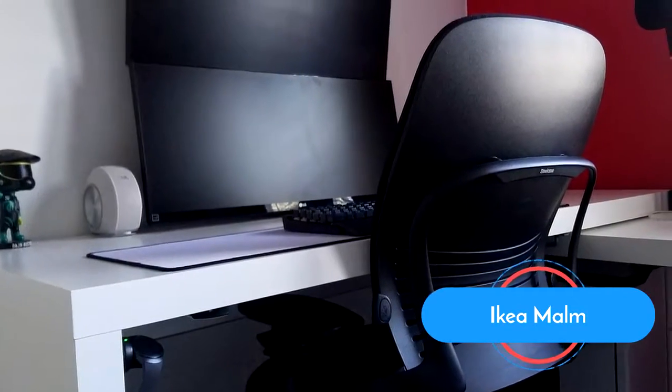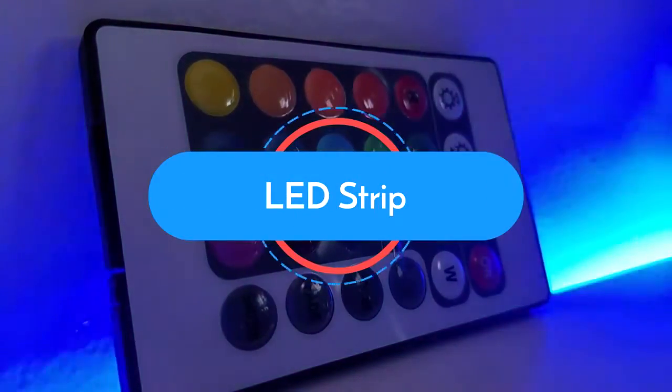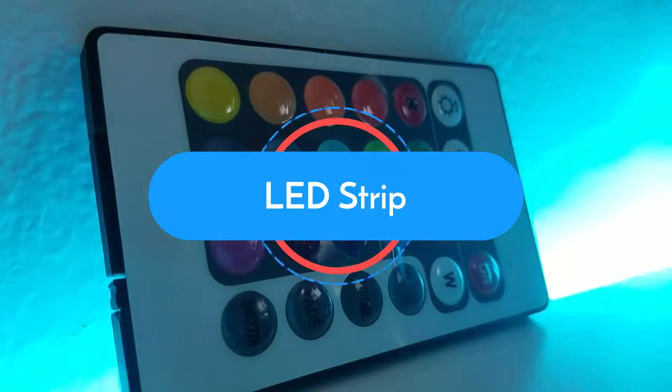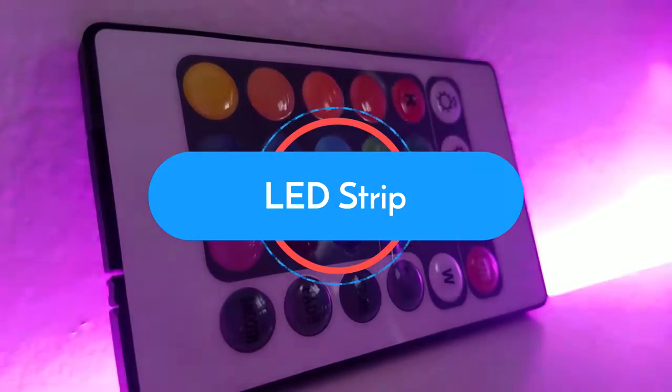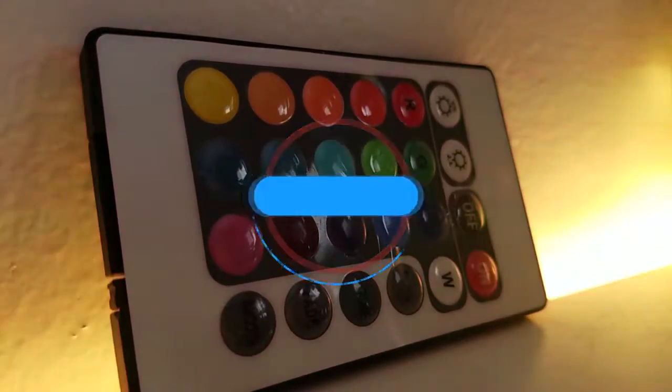The other absolutely integral part of my setup is the desk. I'm using an IKEA Mom, which is great for my use. As with most other setups, I'm using a cheapo branded LED strip to add tasteful backlight to my setup. Though it's RGB, I most often just set it to purple, because that's my personal favorite look. It is, however, capable of fading through colors, strobing, and flashing through the spectrum of colors.